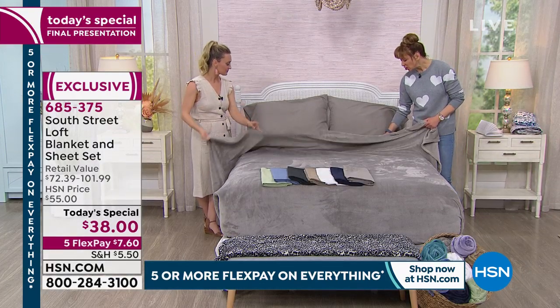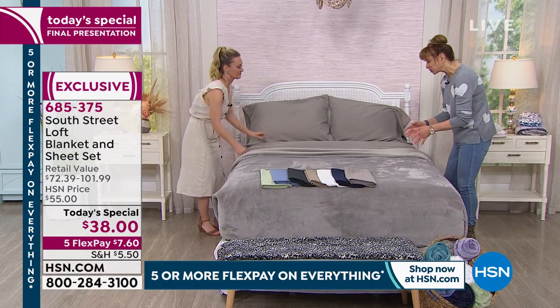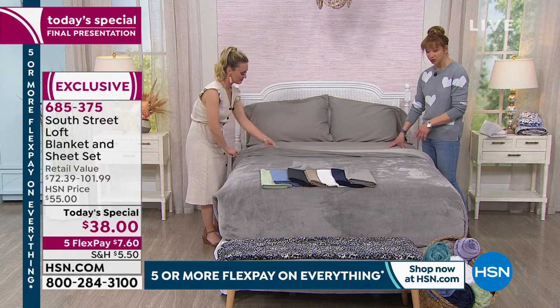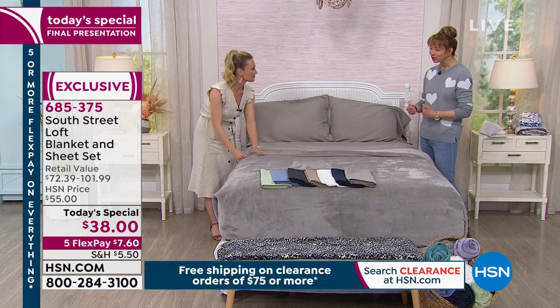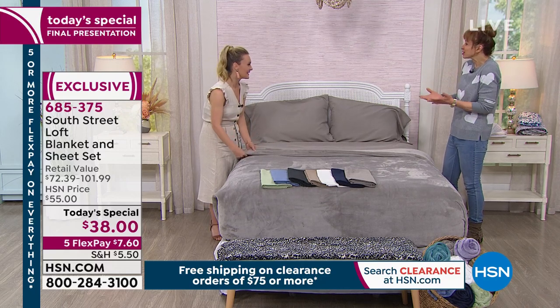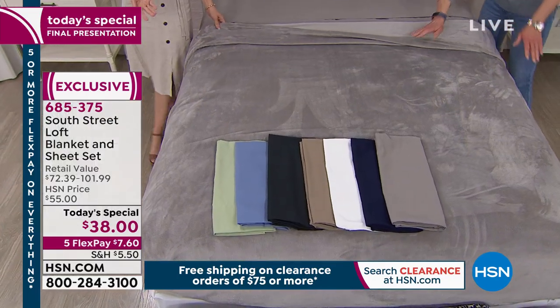But when you get this at home, Stephanie, there's something about this blanket in particular, and that's why I say you buy the blanket, you get the sheets basically for free, or vice versa. It has that coziness and that comfort factor. It's like a feel-good movie. It just makes you feel good. Makes you happy, doesn't it? And that's how you should feel when you walk into your room, right?